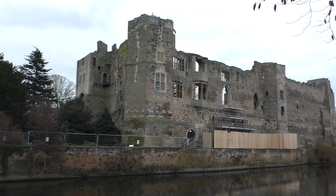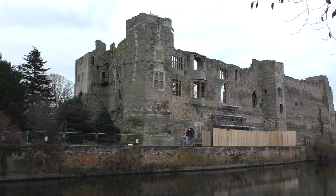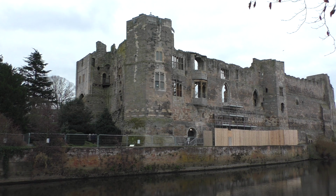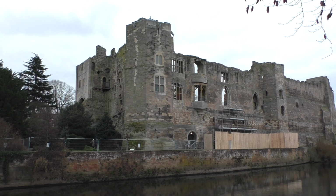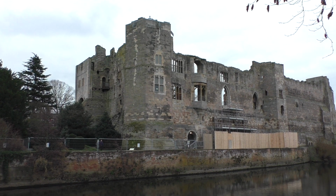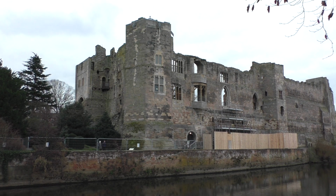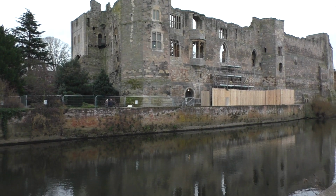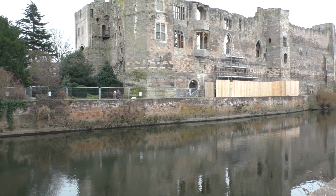Seems like I can't win at the moment. Everywhere I go, somewhere's under repair. We're in the centre of Newark. I left Hammerhead for a while. I briefly visited the Civil War Museum, and this is Newark Castle. It's right on the banks of the River Trent, which you can just see down there.